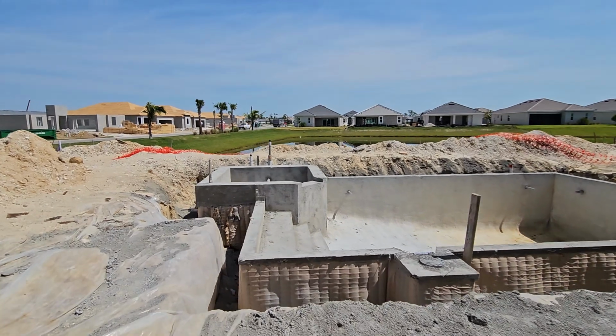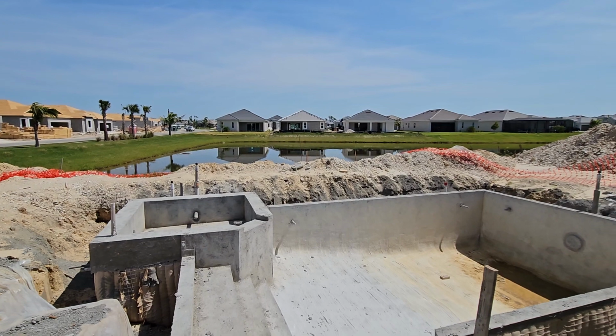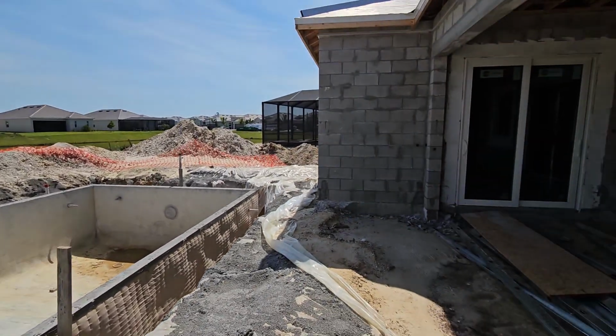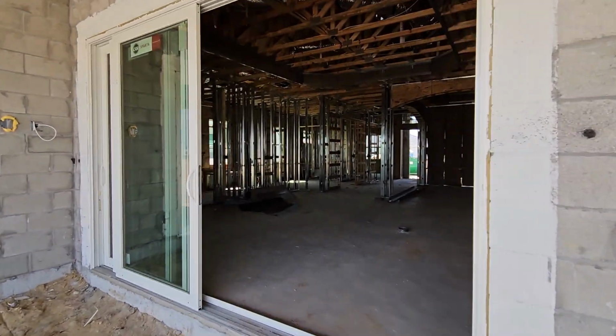And just beyond the pool there and the mound of dirt, you see the nice beautiful lake back there, which will be more visible once this pool is all said and done. So if you're interested in this home, it's available now.